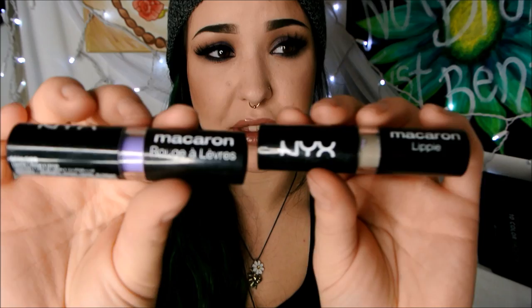Now, these are the NYX Macaroon Lippies that came out, and I was really, really excited about them. They had a ton of really fun and creative colors, but I just didn't like the formula of them. I just felt like they were gonna slip and slide all over my lips.